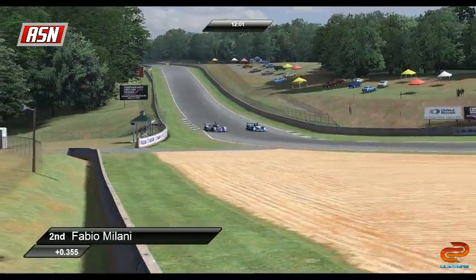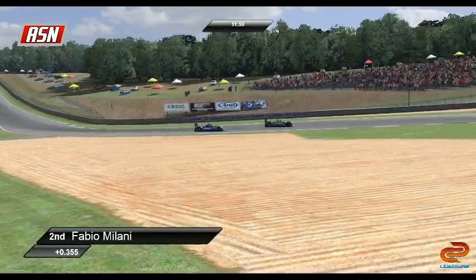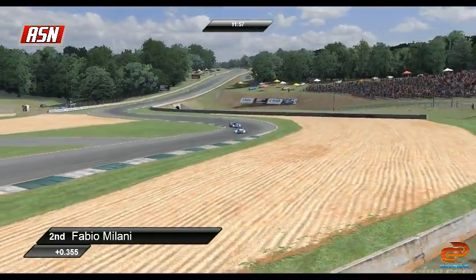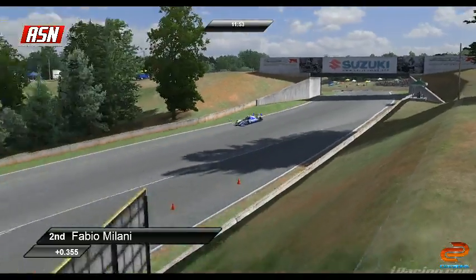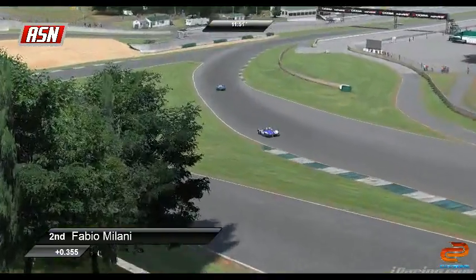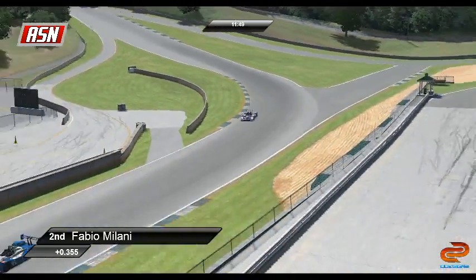This is going to end in tears, as he can't do it. You can't go on the outside. So he's going to have to hold off for another lap here at Road Atlanta, as you could win a race coming over that hill.